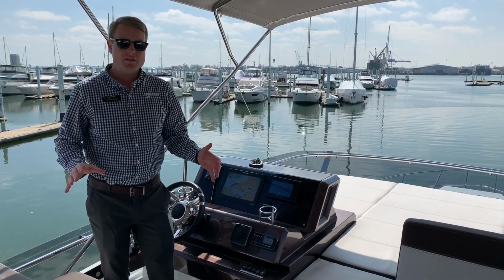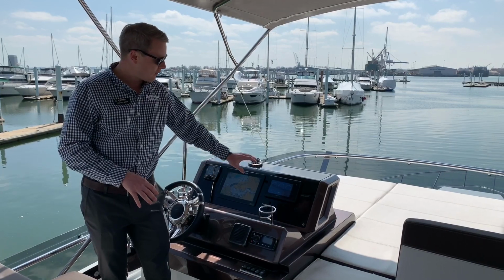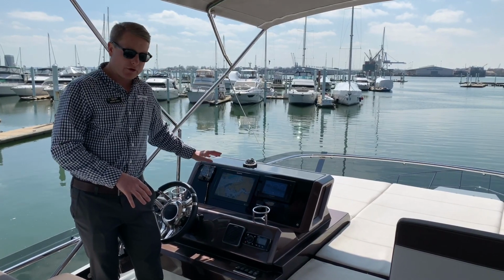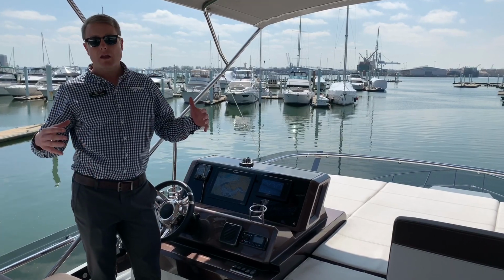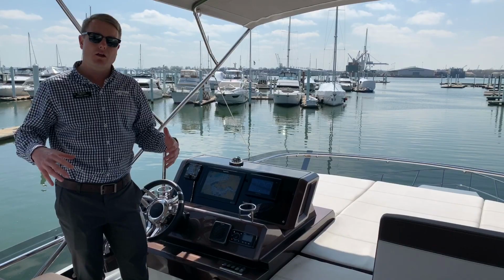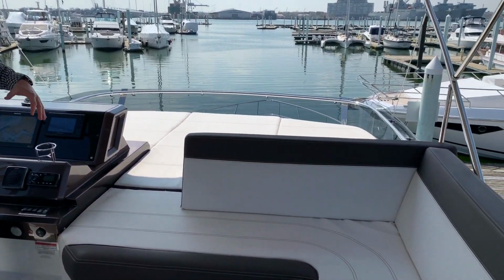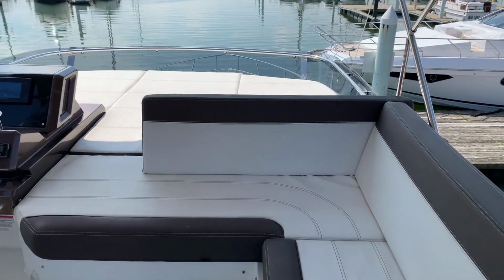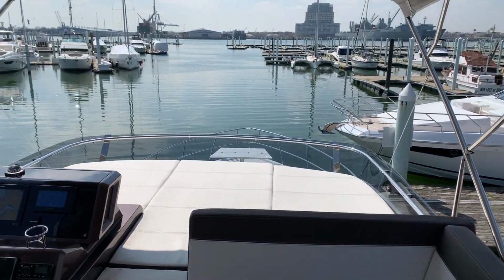The upper helm of this Galeon has full functionability, whether it's the stereo, Volvo display, same Raymarine screen, bow and stern thruster, and binnacle box. Everything you need to safely run the boat. The nice thing is the captain is not alone when he's sitting up here. Lots of seating all the way around him for co-pilot and guests, with an enormous bow pad for those that want to feel a little wind in their hair and sun on their face.